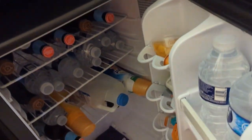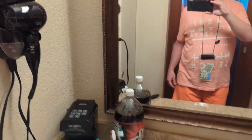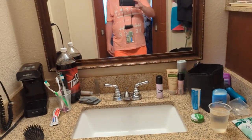In the first part of the bathroom, you've got a fridge, and the microwave, tea and coffee they replenish every day, coffee machine and hairdryer, as well as towels and everything are normally under there. Also plenty of space up here to hang your stuff up to dry.